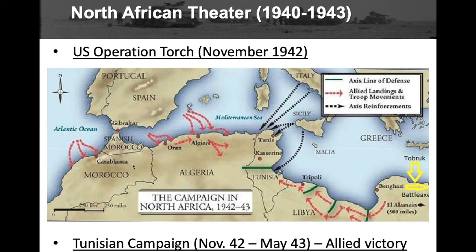Now, the movie with Humphrey Bogart takes place while the Germans and the Vichy French are still in control of Casablanca, so that movie is set before the invasion. But the forces land in Morocco, and they battle, and they win. The U.S. forces win, and they move across North Africa here.